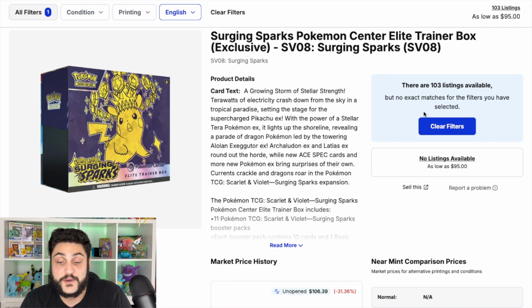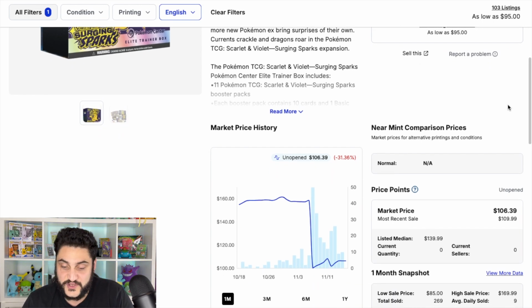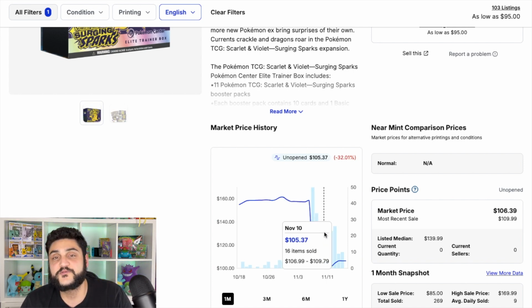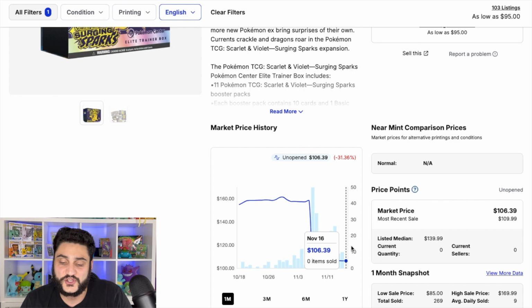Now looking at the Pokemon Center version, this one has actually dropped a little bit in price because it was going for about $150 and has tanked down to about $102. This was of course due to a little bit of pre-market sale. A lot of folks pre-ordered their ETBs and were selling them online at very crazy prices. But now the price has dipped down to that $100 mark, but still quite expensive. $106 US for a Pokemon Center ETB for something that just came out about a week and a half ago. It's still pretty up there.